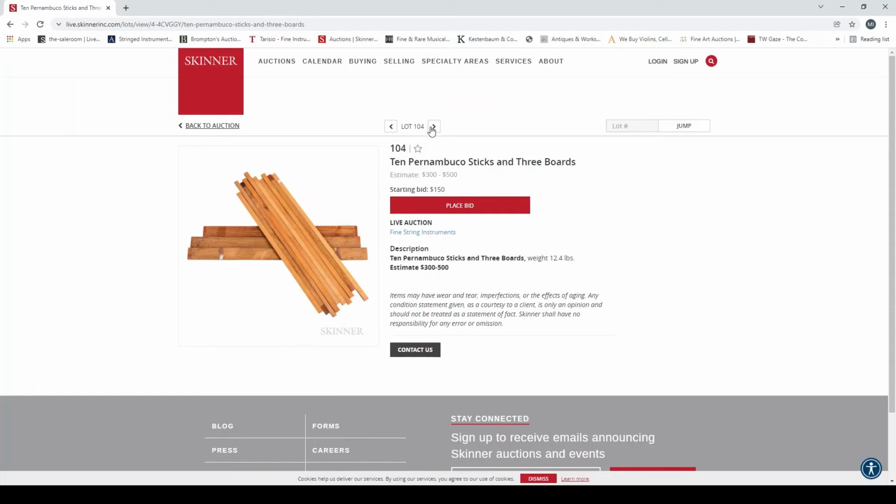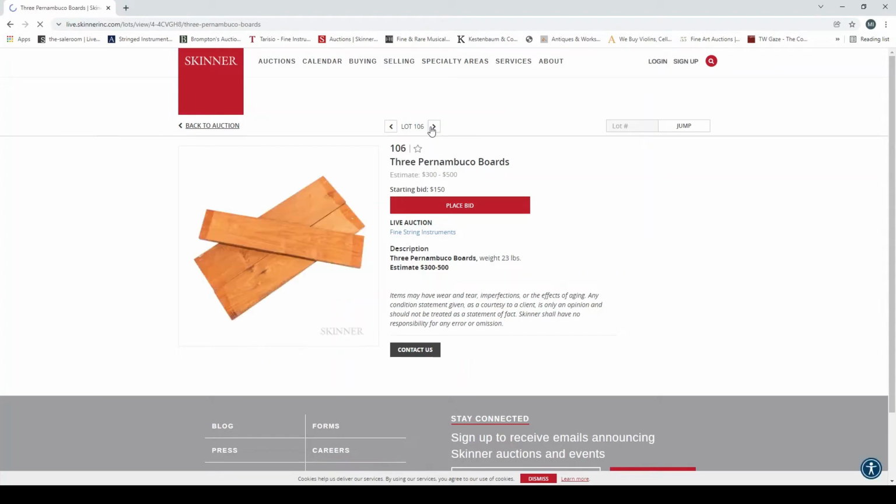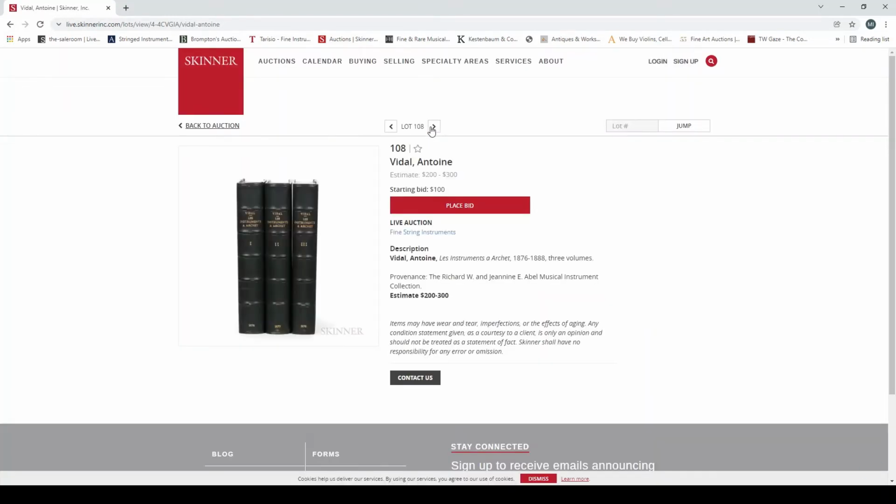10 Pernambuco sticks and 3 boards. 4 Pernambuco boards. 3 Pernambuco boards, a lot of Pernambuco in this auction. 18 Pernambuco blanks. Antoine Vidal, instrument and bows, or kind of bows anyway. 1, 2 and 3, interesting.